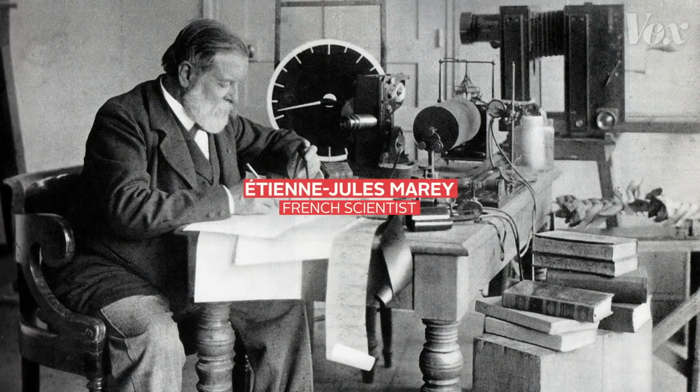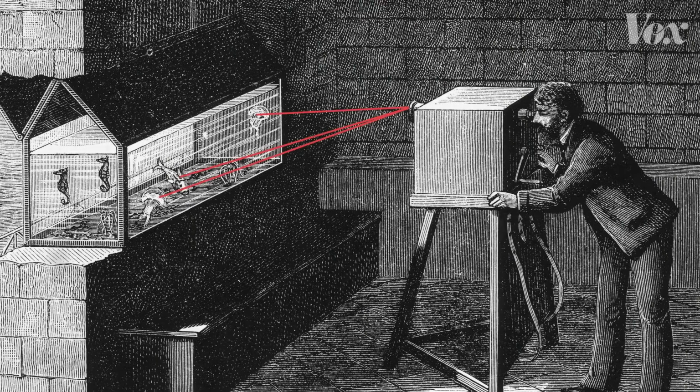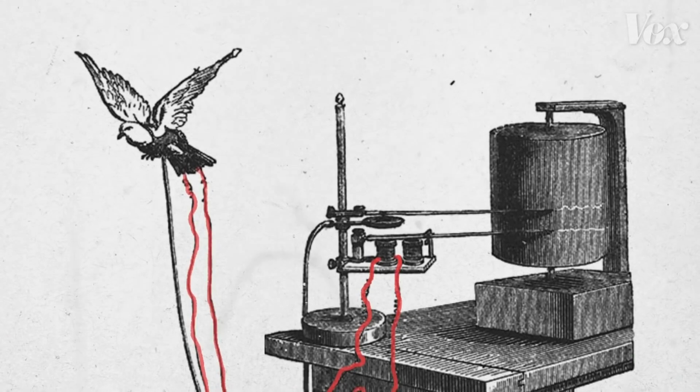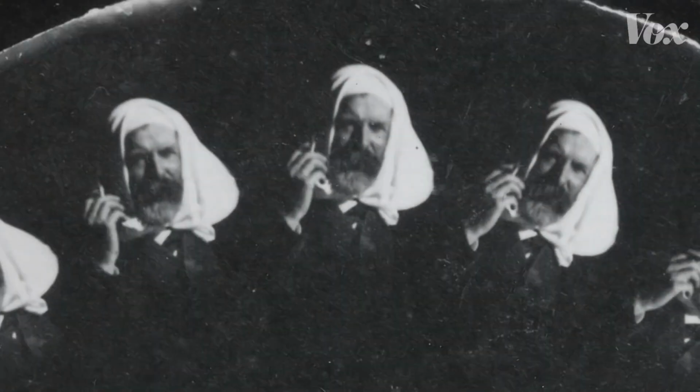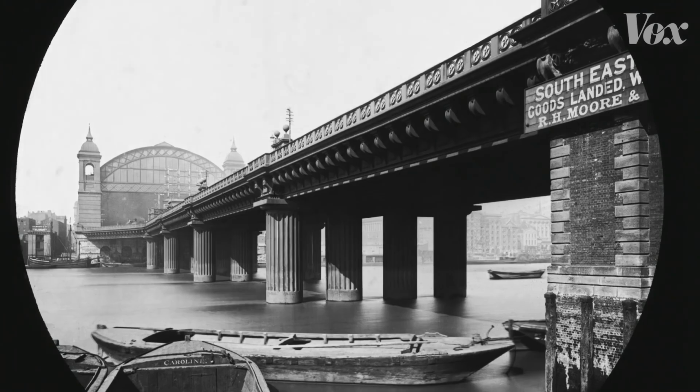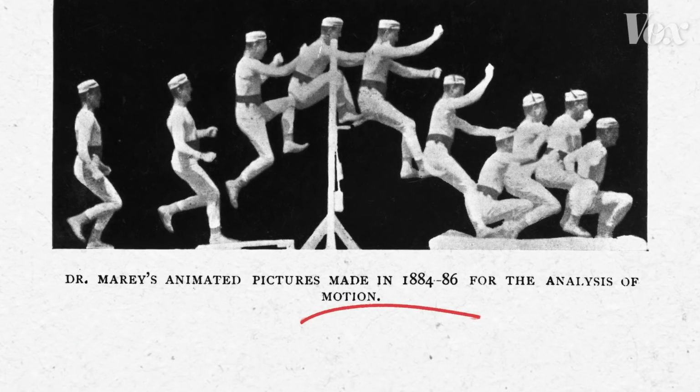Etienne Jules Marey was an obsessive scientist and inventor who analyzed how things moved. And he started experimenting with photography at a time when the medium was mostly used to document static subjects. But his goal was to capture motion.